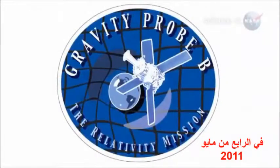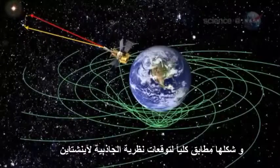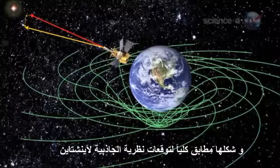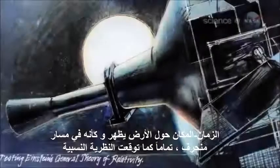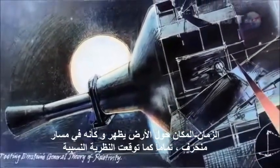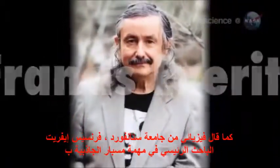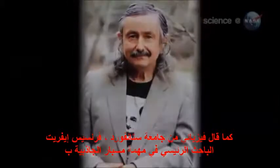On May 4, 2011, researchers announced that NASA's Gravity Probe B spacecraft has detected the vortex, and its shape precisely matches the predictions of Einstein's theory of gravity. "The space-time around Earth appears to be distorted, just as general relativity predicts," says Stanford University physicist Francis Everitt, principal investigator of the Gravity Probe B mission.